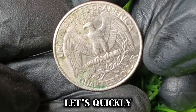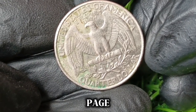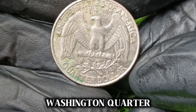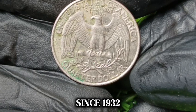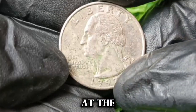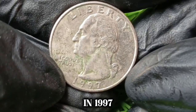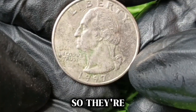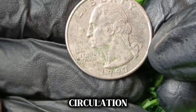First off, let's quickly get on the same page. The 1997 quarter dollar is part of the Washington quarter series, which has been minted since 1932. The P mint mark indicates it was struck at the Philadelphia Mint in 1997. The U.S. Mint produced millions of these quarters, so they're generally common coins in circulation now.